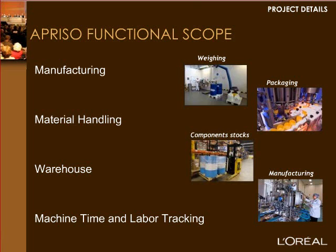Lastly, L'Oreal also included machine time and labor tracking in the functional scope, helping them with their ongoing product costing. It is this level of visibility that allows full traceability and control over suppliers, processes, equipment, and personnel.